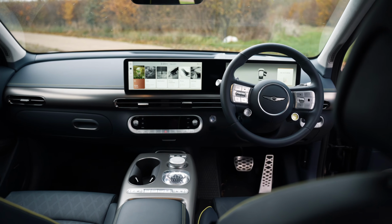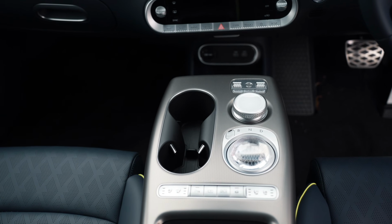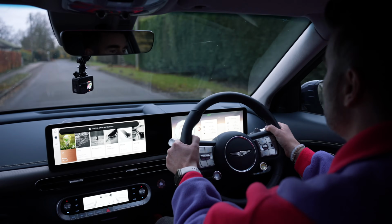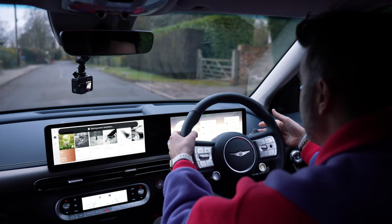It's absolutely insanely gorgeous inside. Plush material everywhere, headliner suede, big chunky steering wheel, flappy regenerative paddles, which we'll talk about. I've got a blind vision monitor as well. The Sport Plus starts at £67,000, but this is 75k, so you can see how many extras they've added.